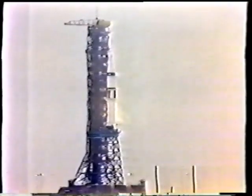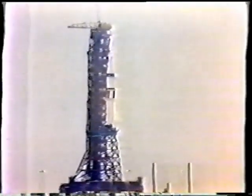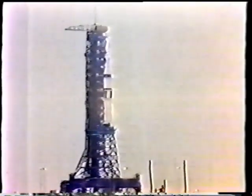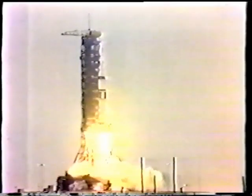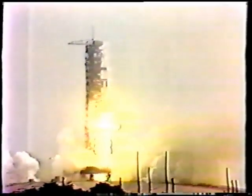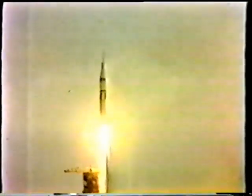T-minus 17 seconds and counting. T-minus 15. At T-minus 3.1 seconds, we'll expect the engine sequence to start on the vehicle. T-minus 7, 6, 5, 4, 3. Engine sequence start. 2, 1, 0. We have launch commit and we have liftoff. The clock is running and Skylab has cleared the tower.